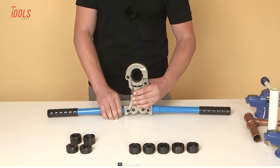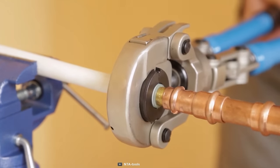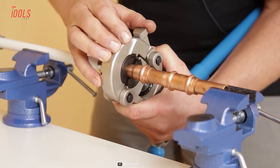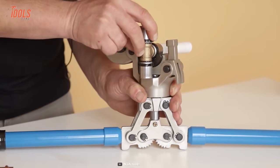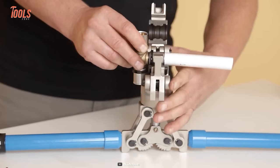Thanks to the cool ergonomics and ultimate functionalities, the NTA tool allows you to make the job quite easily. Just lock the fitting over your pipe and press your arms together vigorously. Most importantly, it lets you press pipes of a nominal width between 15 and 32 millimeters.